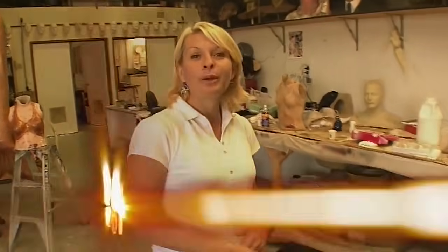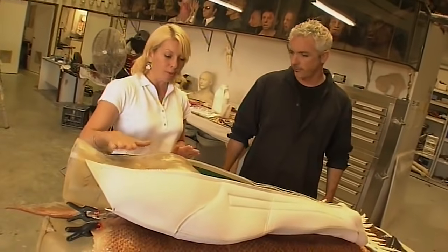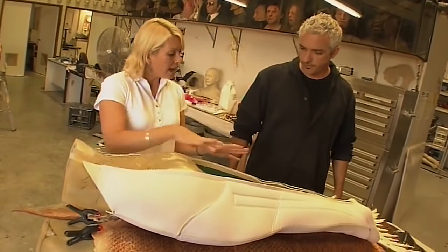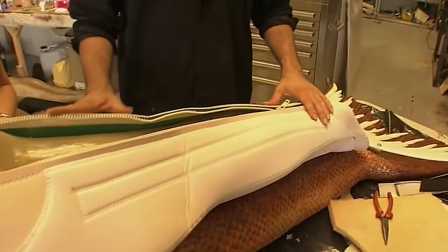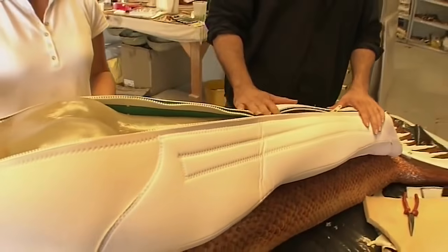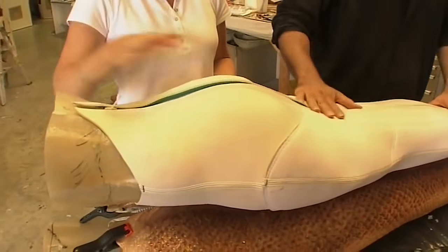Welcome back. Today we're following the costume making process from go to woe, and we're looking at mermaid tails. Now, of course, Jason, we've got the beautiful body cast, the fiberglass here. How does it all fit together and how does it fit into the tail? Okay. Once we have our fiberglass body cast, we start with our neoprene undersuit, which fits really well. Looks like a glove.